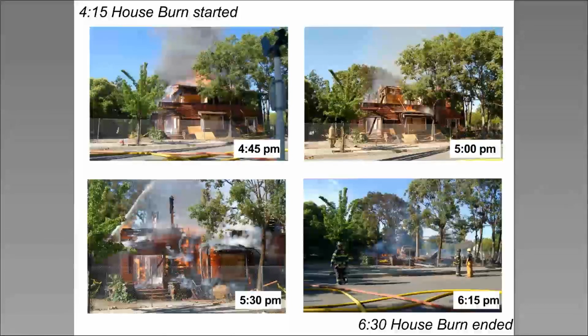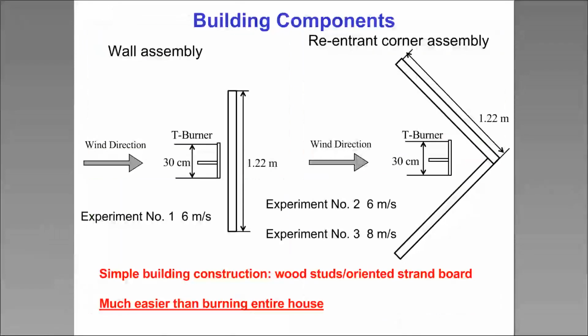And the fire service was great and very helpful for this, and we really appreciate all the help that they gave us to do this work. So now I'm going to shift the focus. I'll show you the data later, but to talk about basically what's going on with building components.